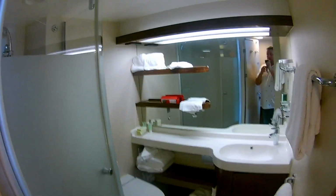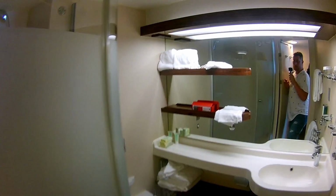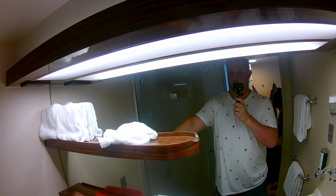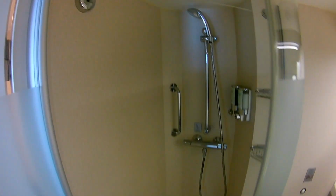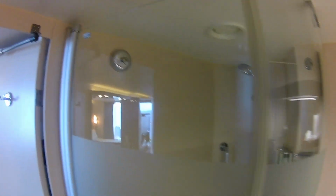Okay, so this is the bathroom. I would say this is a normal sized bathroom. What do you think? Yeah. We have the toilet, and on this one we have one sink. We have a little storage area for some stuff, which we haven't used yet because we just got back to the room with our luggage. I would say we have a nice size shower with a good shower head. This is a glass enclosure, as you can see. Some places will have shower curtains, but we actually have a glass enclosure.